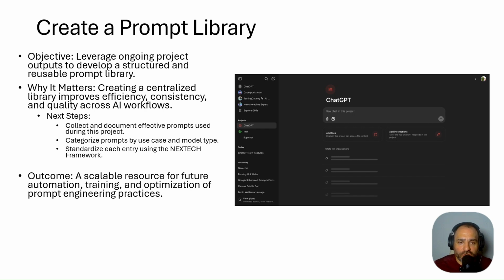When you're creating your prompt library, it's very simple. All you need to do is copy and paste it into a Google Sheet or an Excel document. What you want to do is have prompt 1, prompt 2, prompt 3, prompt 4, and just keep going across the columns. Having this system of capturing the good prompts and how they've evolved will help you track the model's performance, and it will help you track the outcomes of what your team is doing.